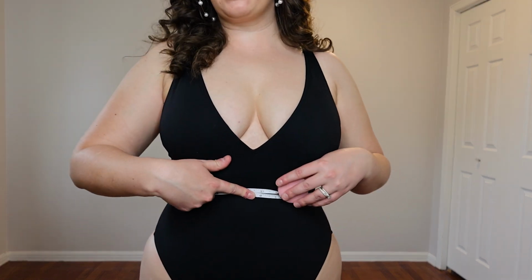And the moment of truth, in this suit, I am sitting around 31 inches. So this one is still taking 3 inches off my waist, which, don't get me wrong, is crazy. The Knix is taking 4. I will be honest, when I saw that Knix was making a shaping swimsuit, I didn't even get it at first because I was like, how good could it be?